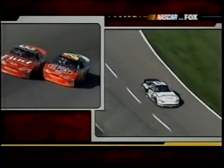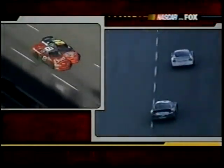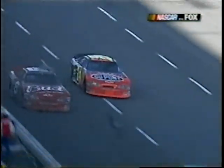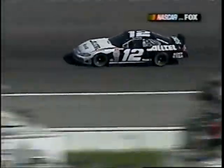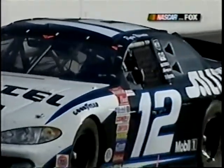Well, we've seen these cars get loose off of turn 4 here, and the back end gets sucked out from under them. Ryan Newman wins it. Did they touch? Yeah. And Junior holds off Gordon for second. And you would look at these fans. You would think that Dale Earnhardt Jr. won the race, but boy, how about this group right here? Second career victory for Ryan Newman. He jumps from 15th to 8th in the point standings, and the first win for Dodge this year.